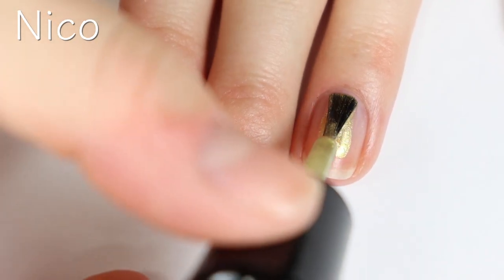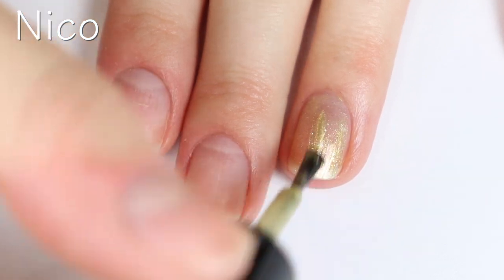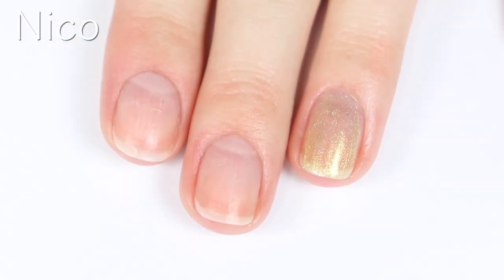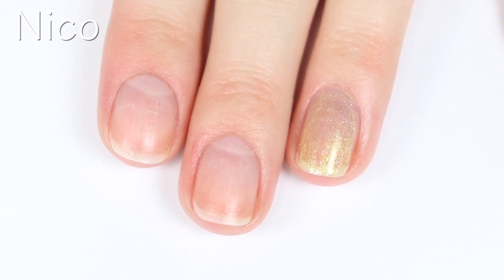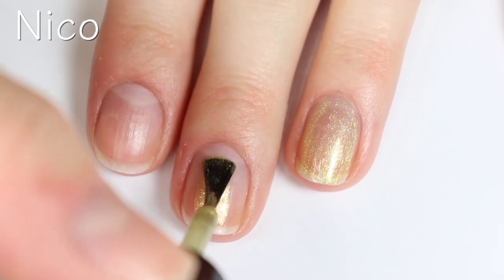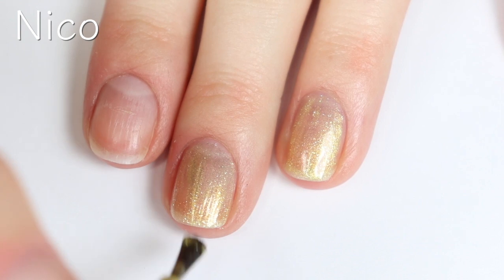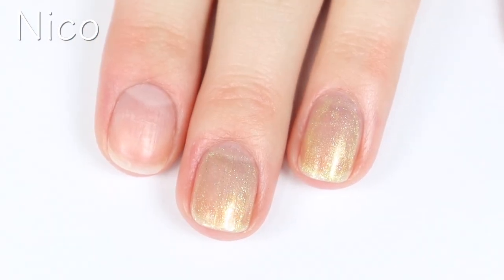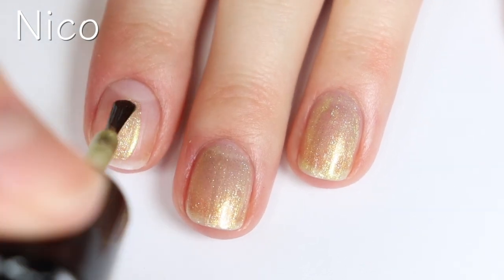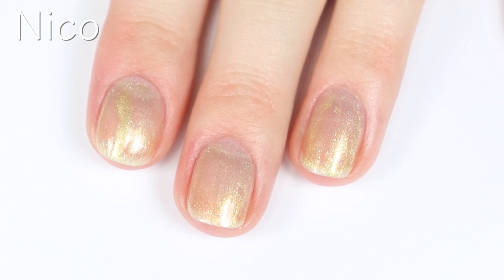This first shade up is called Nico, and Nico is described as, and I'm going to be reading off my phone for these descriptions, a celadon toned pearl with a touch of silver shimmer blended in. This one is incredibly unique to my collection. I love the color of this. It does have that light, almost lemon lime green underlying shade to it, and then has some gorgeous shimmer running throughout it. This will be so gorgeous for the holidays.